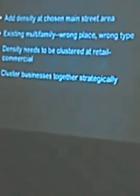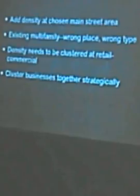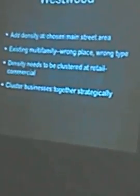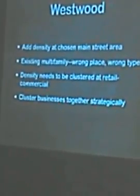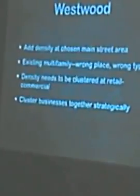Westwood, they'll love this in Westwood. I'm saying add density at your chosen Main Street area. The reason I say chosen Main Street area is because their Main Street is so long and it's so empty at this point that they really need to decide where they're going to make something happen and then concentrate just on that, because they can't possibly fill up that whole street. So, density is not popular there, and I just wanted to point out that there's a lot of existing multifamily in Westwood, but it's in the wrong place.